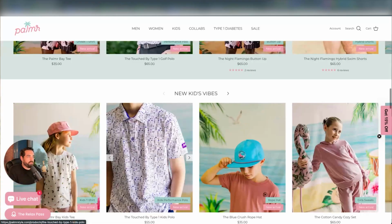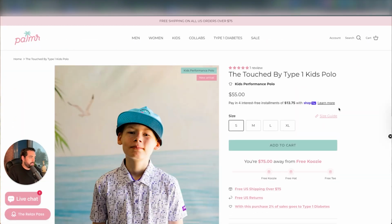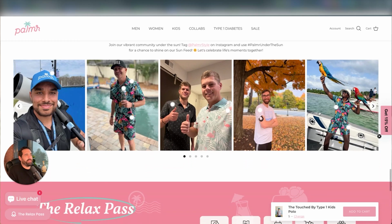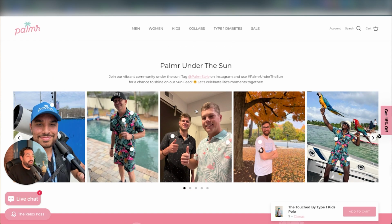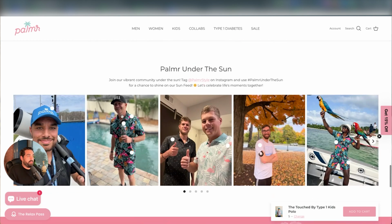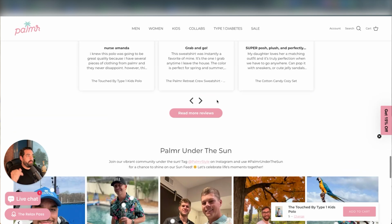Let me just double check, see a random product page here. Let's scroll all the way to the bottom. Hopefully they do have this. Yes, they do. Okay, beautiful. So yeah, they're doing it right. This is exactly what I would want to have on all my pages. In addition to some of these reviews that are being displayed here, this right here just takes it up to that next level.